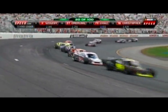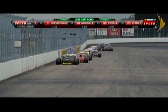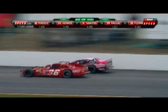What we're seeing here, though, is Pennock and Silk. Really, these guys have stayed up front all day, and once again, this bump draft, I think these guys have figured it out now, Larry, and it's working to their advantage. They're actually starting to separate a little bit from the rest of the field.